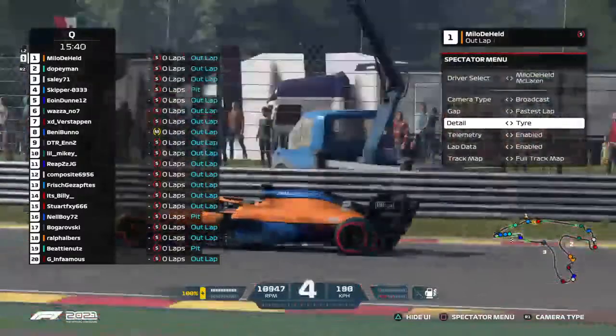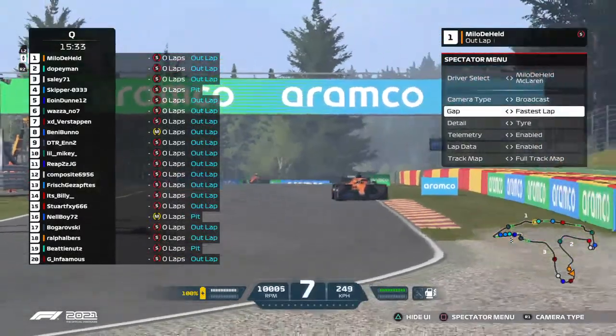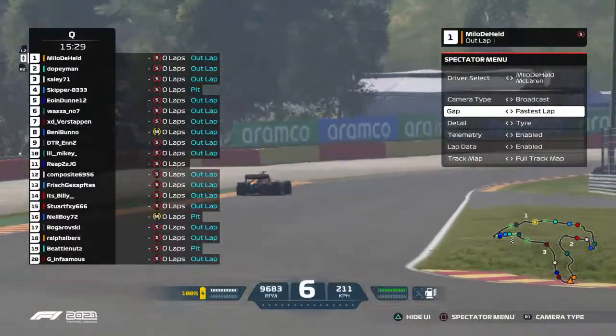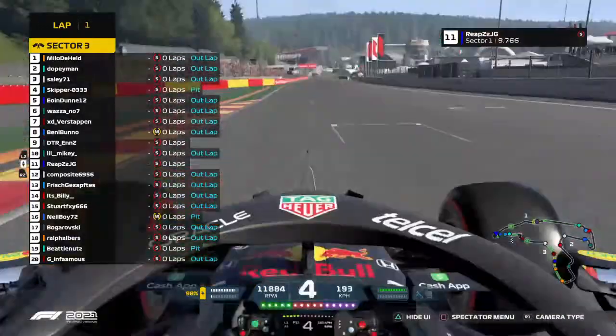Let's see the tire choice. Nelbo and Benny Bruno going for the medium tires. Interesting, as it will be dry at the beginning of the race. Let's follow Reeves on a hot lap.